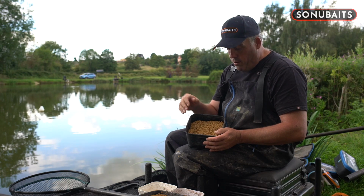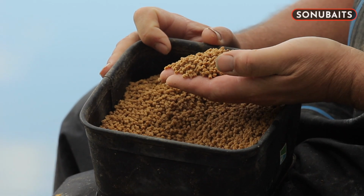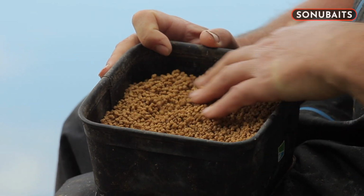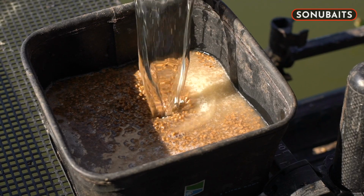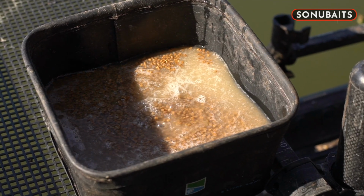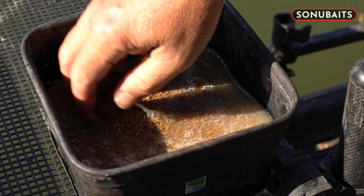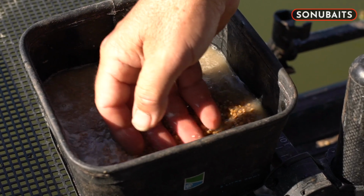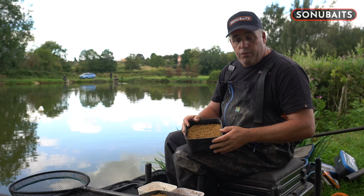I think the most important thing today, especially fishing away from the bank in this 3 foot depth of water, is micros. So I've got a bag again of 2mm Fin Perfects, beautiful pellets, and I've put the same amount of water as what there is pellets in that container. So I've put the pellets in and I've filled that container up with water, literally a couple of mil over the top of the pellets, and like I said, left them again for about 45 minutes.